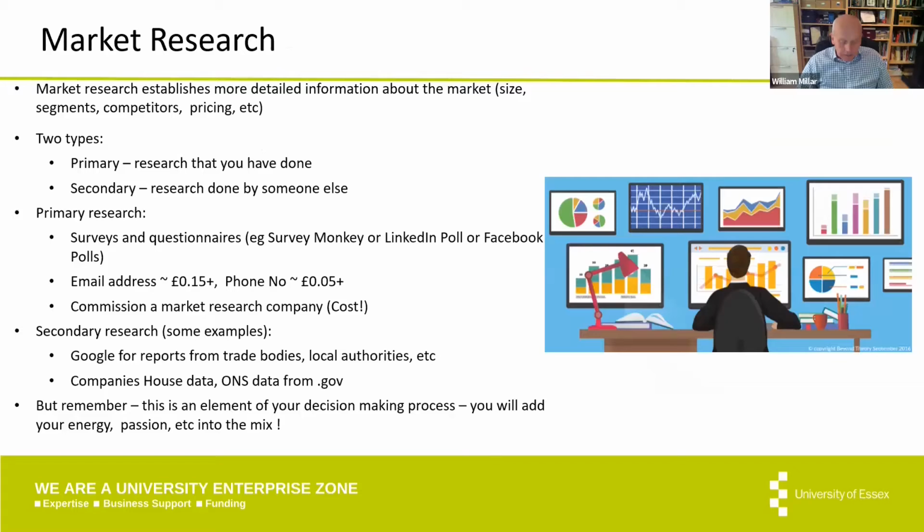This slide is about how you can get more detailed information about the market, its size, how to segment it, and competitors. There are two types of research you can do in your market research. There's primary research, which is work that you've done, and secondary research, which has been done by somebody else, which you can pick up and use. Primary research is usually surveys and questionnaires, and there are applications that let you do that, such as SurveyMonkey or LinkedIn polls or Facebook polls.